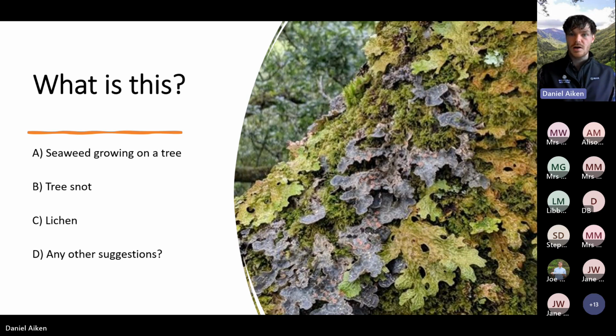And so I've got another question for you. Is lichen a plant? True or false? Who thinks lichen is a plant and who thinks it's not a plant? Does anybody know? True, false. Yep, we've got some good answers. Okay, P5 thinks it's true. False. We think it's a fungi. Okay, so lichen is not a plant.